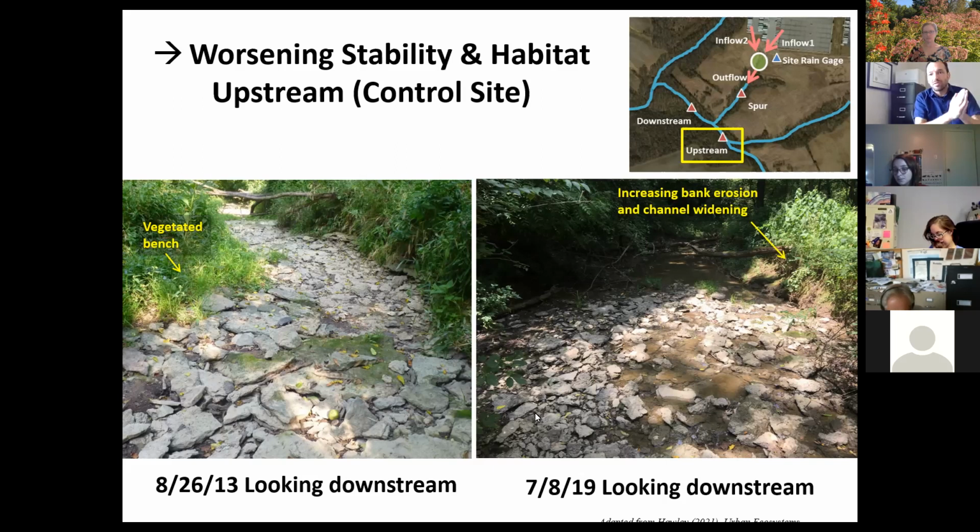And so basically this upstream site is going through the classic channel evolution process, where inadequately managed stormwater runoff is making the flows more erosive. And so it's been down cutting. Now the banks are unstable. Now it's widening and it's going to continue down that path. Whereas our spur and our downstream site, we flipped that switch.